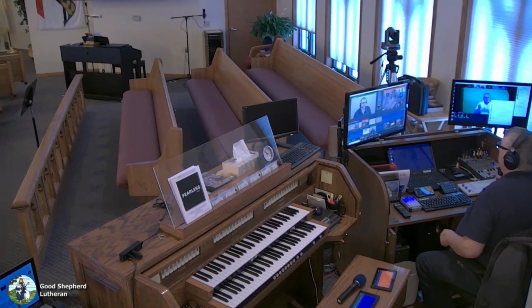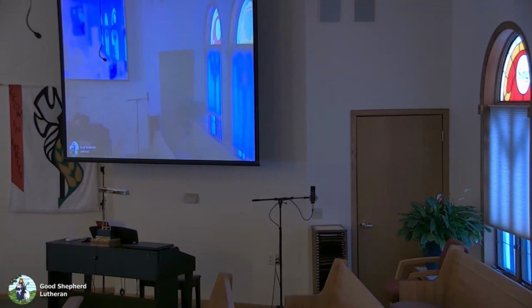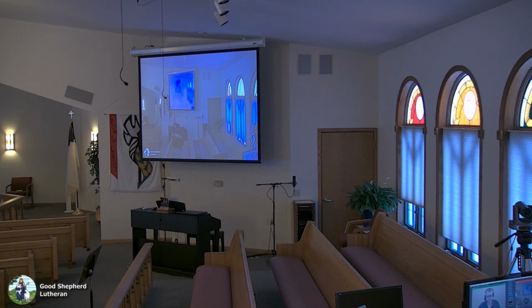So for this shot, you'll notice there's a projection screen right there. The blue tinge is just based on the blue windows coming through here and the way the cameras pick up. They're not adjusted correctly for this light condition. Everything that this system puts out can be put on the screen. Totally.